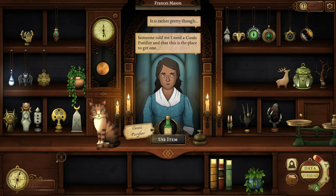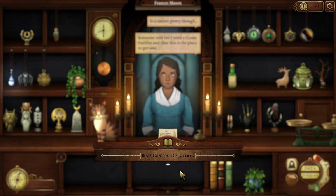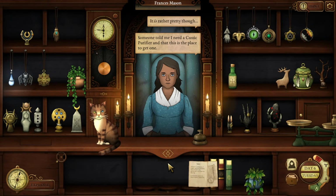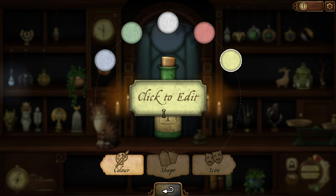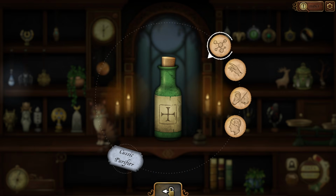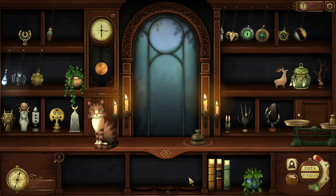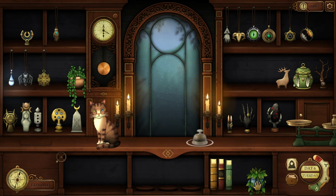Just to be sure, looking on the side, nothing that looks like it would work. All right. Excellent. I identified the label bears the symbol for vinegar. Closer inspection reveals that there's a small object rattling inside. We got a Valent. And we can label this now. Purifier. There. And we'll go with that, and just use this one. Bottle is done. Oh, we can fit stuff down here. Oh, very nice. Excellent. I wonder if this plant is anything or is it just decoration at this point?